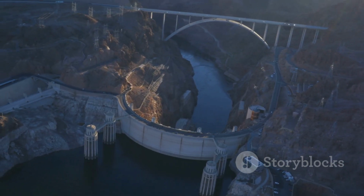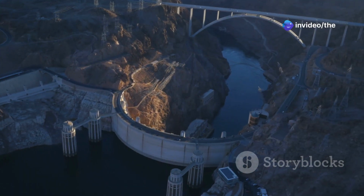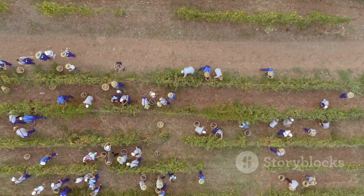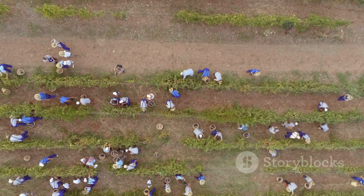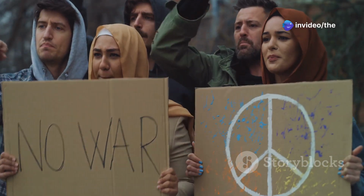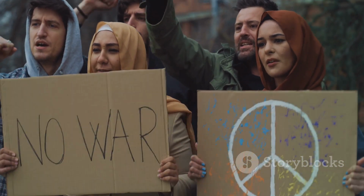Any major changes in water flow, such as those resulting from India's proposed projects, could have significant implications for both countries. For Pakistan, which relies heavily on the Indus River system for its water needs, any reduction in water flow could have severe consequences for its agriculture, economy and social stability. This raises concerns about potential unrest, political instability and even the risk of conflict.